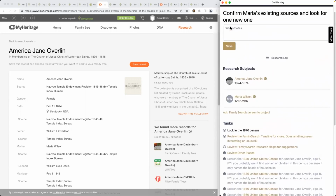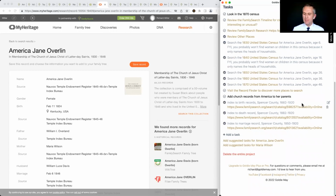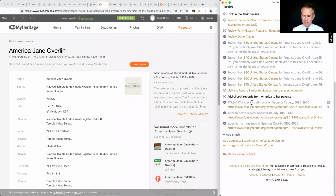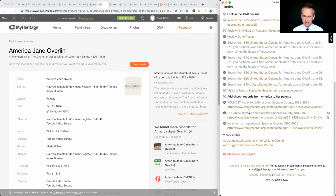But just to say that I found it and I was successful, but it's still there, is there a way to mark it that way? Yeah, let's see. I guess you could edit the task. You could go here in the title and say, found it, something like that, where you have the link to the thing you searched, and you say that task was successful. Whereas you could say no luck on the next one, and keep notes here in your task list about what happened there.